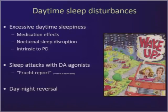We also know that people can be sleepy during the daytime, and this is an area that probably needs a little bit more study to understand whether this is related to medicines, intrinsic to Parkinson's, or related to fatigue and cognition. So this is one of the first reports by which we found out that dopamine agonists made people really sleepy when they started having sleep attacks when they were on the road.